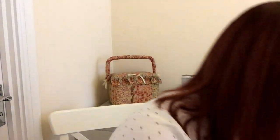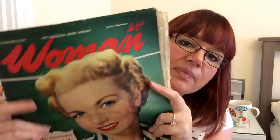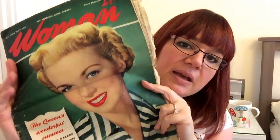Just reach over and grab this. Now this, bizarrely, there is a reason why I'm showing you this. This is an old woman magazine that I picked up at a car boot sale many years ago, probably about 15 years ago. It's been sitting in my stash. It's actually dated May 16th, 1953, which was the coronation year, Queen Elizabeth II's coronation year.